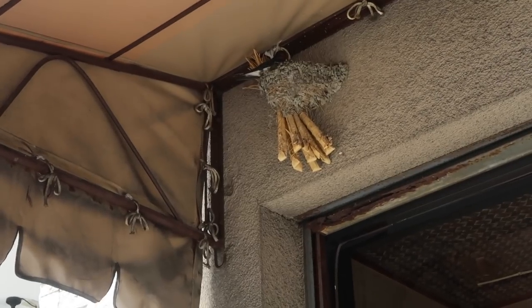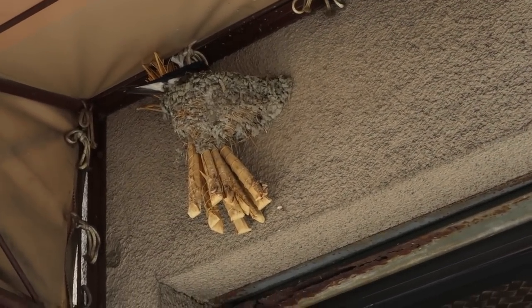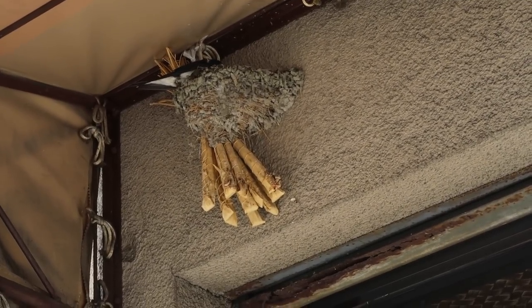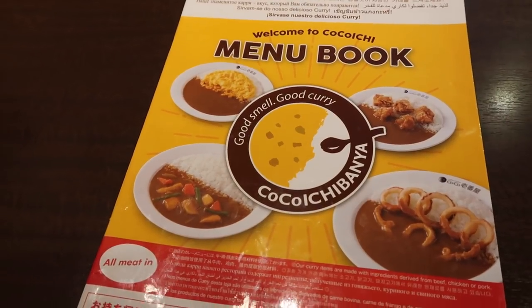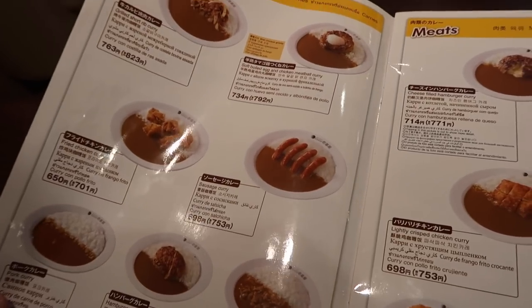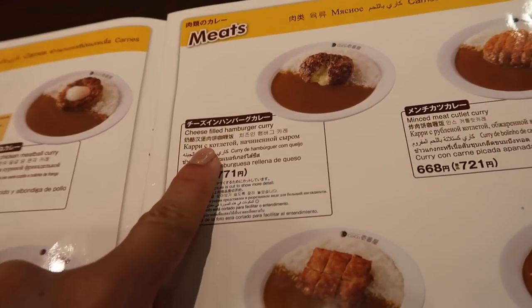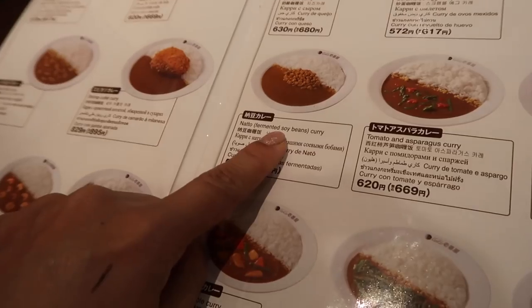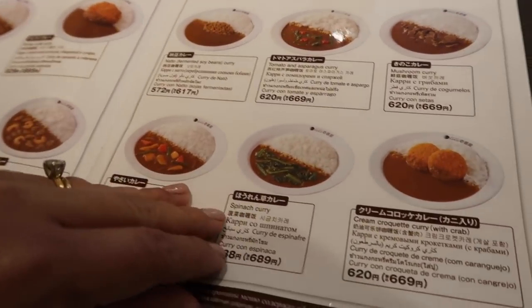There's a bird's nest that's built into the wall. I've never seen that. Yeah, that's interesting. Right here, cocoa curry. I got the English menu. I didn't realize how many different curries. Look, there's grilled short rib curry, cheese filled hamburger curry, natto curry. That's a first. There's so many options.